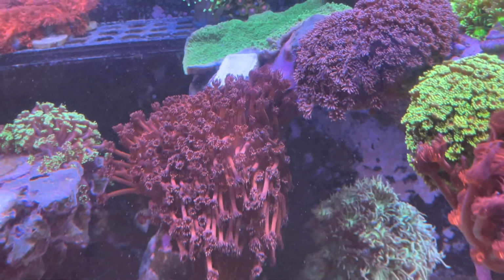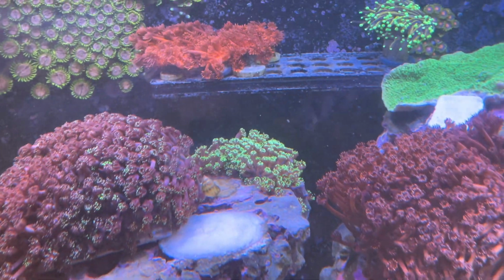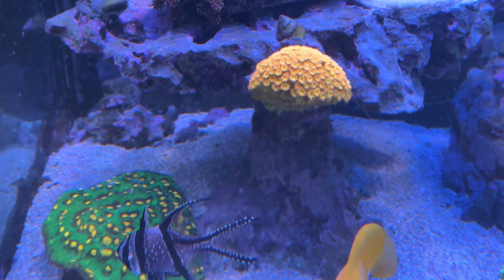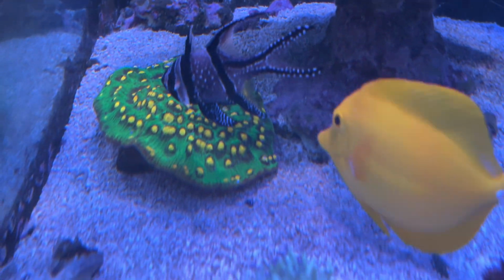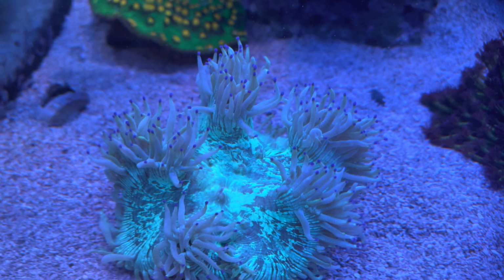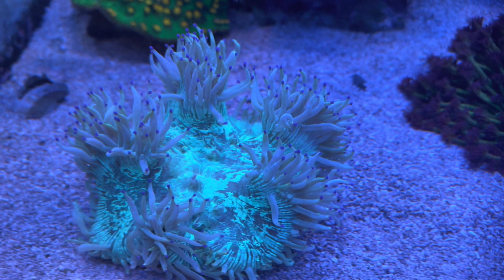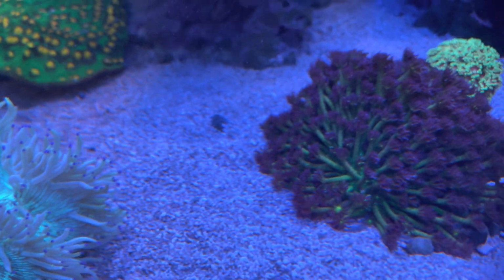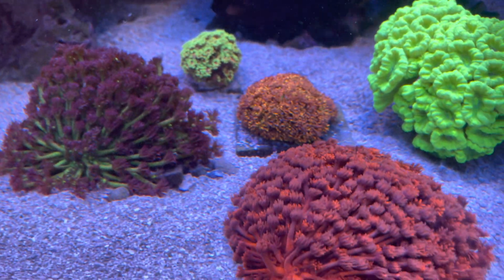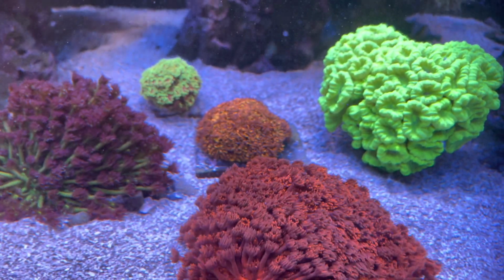On the SPS side, I don't know if it was the freeze or I let my calcium levels climb a little too high, or it could just be bacterial, but I had a few corals that RTN'd on me. One of them was my home wrecker, which was really sad. About half of it died, and it was just to the point where it was able to start being cut. It was looking so nice, and it happened just overnight. And then the real heartbreaker was my Matt V Rainbow Envy.